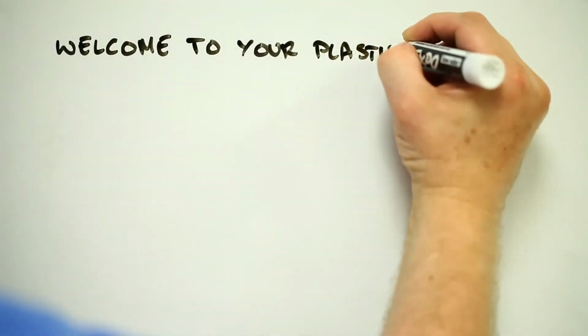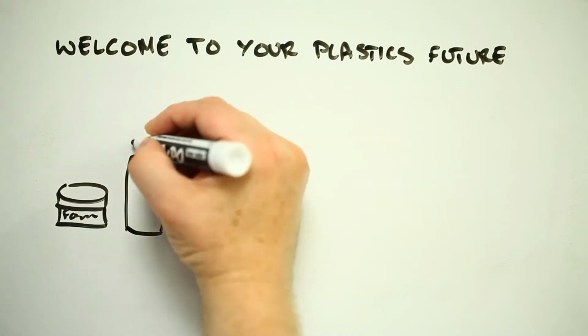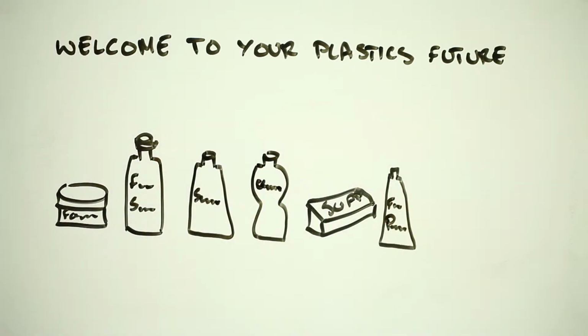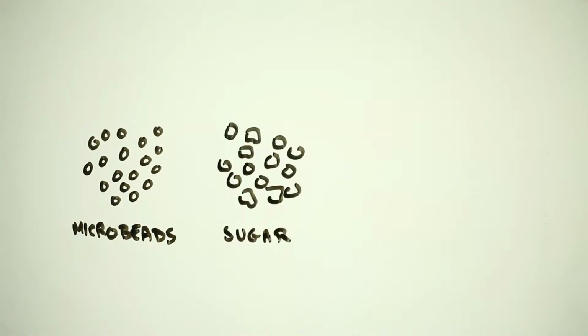Since the 1990s, these beads have been used in thousands of products: foundations, facial scrubs, shampoos, exfoliants, soaps, face polish, whatever that is, and even toothpaste. They're typically around 1 millimeter or less in diameter, so similar in size to a grain of sugar. Unfortunately, while they seem to be effective, they may be creating problems.